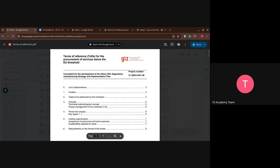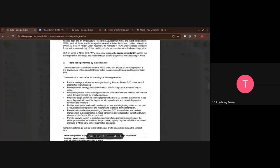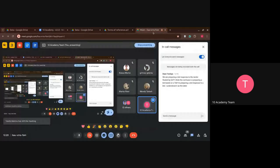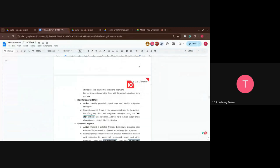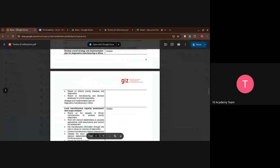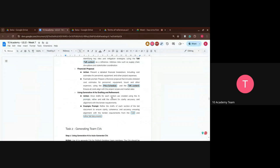So the first thing you need to see is the term of reference, which tells you what's expected, the timeline, the experts that are required for the project, and so on. So you're going to be preparing the bid based on this TOR, but it's not limited to this document only. You're going to be looking at the TOR mainly, but there are other documents that are going to be used. So here you're going to be using the price schedule in order to prepare your financial proposal, which we have already provided also. So yes, you're going to be preparing the bid based on the TOR.